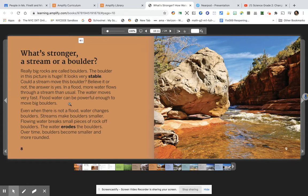Even when there's not a flood, water changes boulders. Streams make boulders smaller. Flowing water breaks small pieces of rock off the boulders. The water erodes the boulders. Over time, the boulders become smaller and rounder.